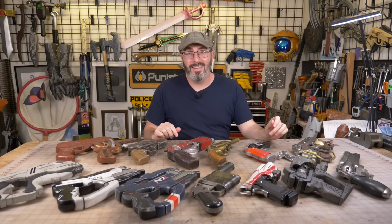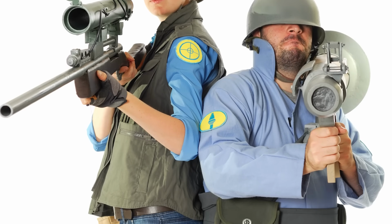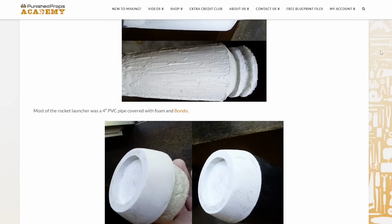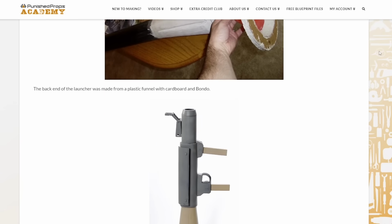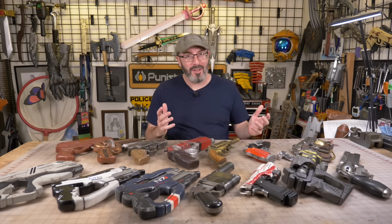One of the first projects I did was my Team Fortress costume. We had a bunch of us. Brittany was the sniper, I was the soldier, and I made a rocket launcher. Got a post over on our website with like 3 pictures because it didn't take a ton of pictures. This thing was made out of PVC pipe, cardboard, and a funnel. And I think it turned out pretty great.